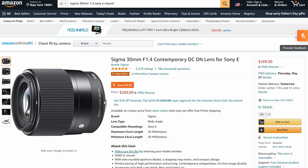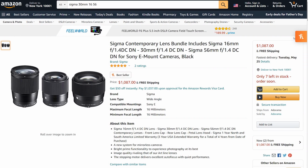APS-C camera. So what we're filming on today is the Sigma 30mm f/1.4, and that actually comes in at $269. So it's actually a really, really good lens. Sigma do a fantastic range, and they've created a very cheap lens for the A6600. You can also get this lens in a 16mm and a 56mm as prime lenses.